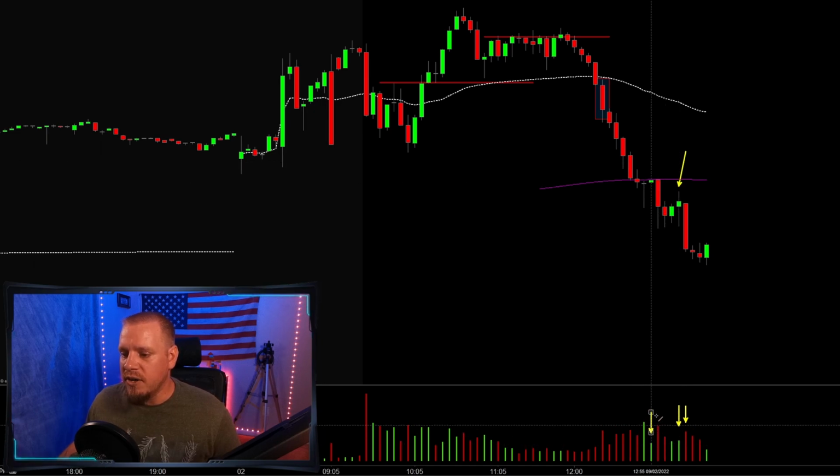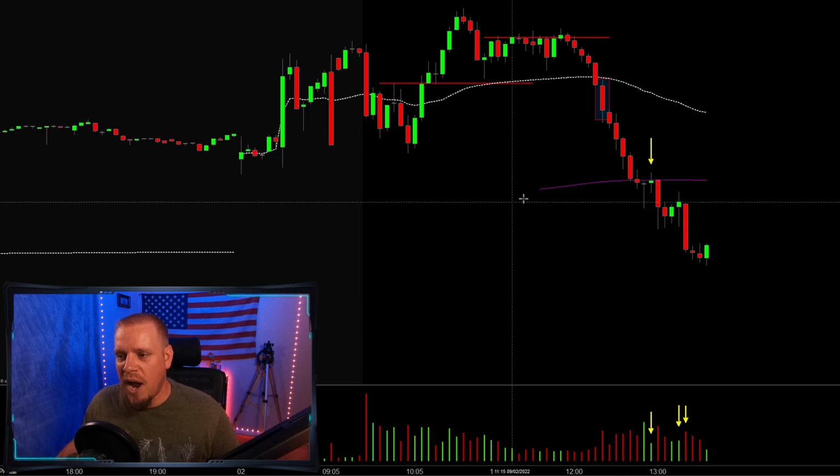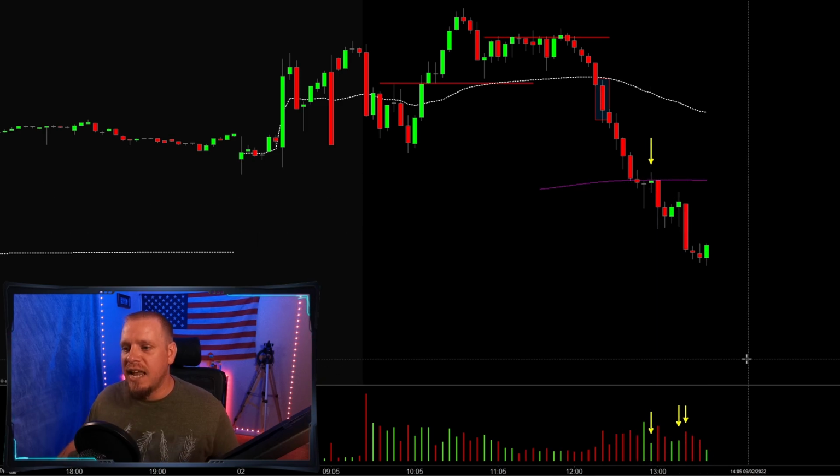And even over here, this was this candle. This is the point where it should have turned around. You get a hammer right at the 5-minute 200, which is what this purple line is. That should have indicated, hey, people are trying to catch this right here. And if it falls below that, again, there's another entry.